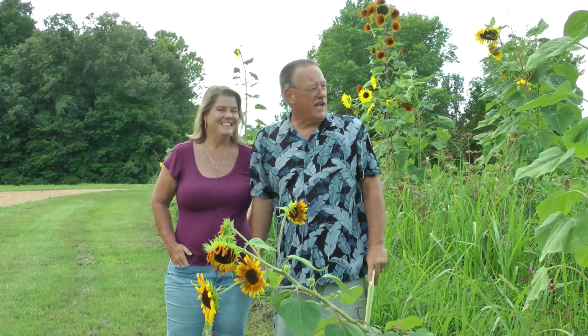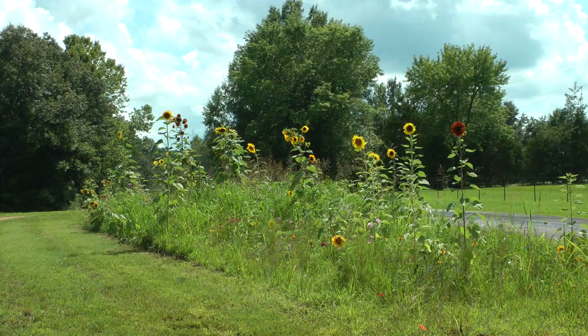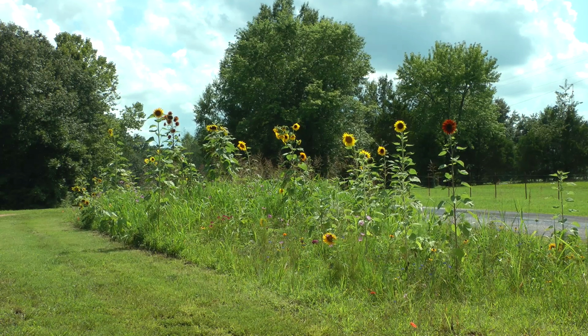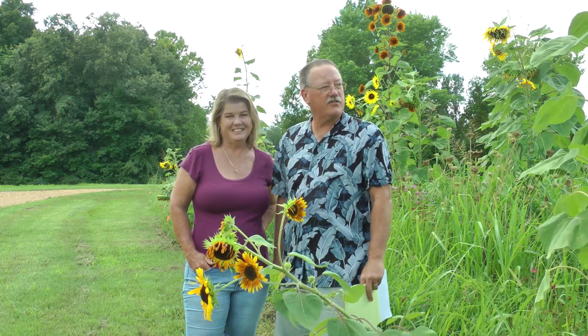All right, so we're out here by Carolyn's flower garden. It's a butterfly garden. Yeah, it's huge. It's probably 10, 15 feet wide by about, you can't see all of it because it's behind you too, but it's probably a good 50, 60 feet long. And she planted hundreds of different types of flowers out here. And they came up while we were gone on a trip. So it's turned out pretty good.